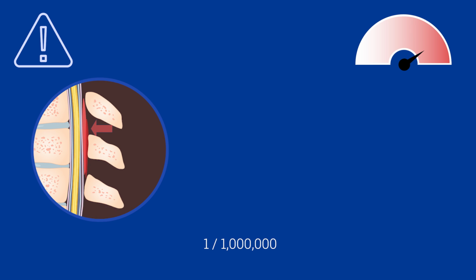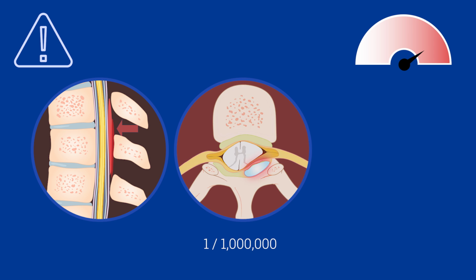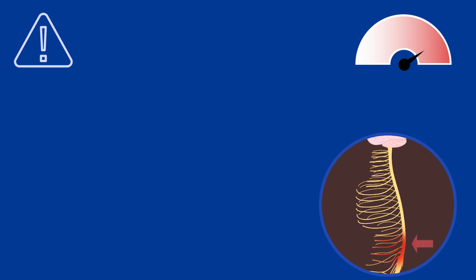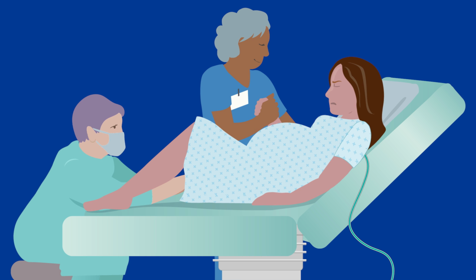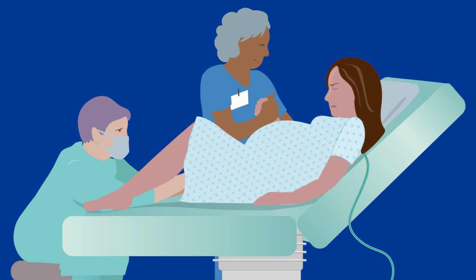These include a blood clot, otherwise known as a hematoma, around the spine, an infection in the spine, called an abscess, or around the brain, called meningitis, and severe nerve damage. Epidurals are generally safe. An epidural will not increase the chance of a cesarean delivery. It could slightly increase the chance of your obstetrician delivering your baby with special tools like a vacuum or forceps.